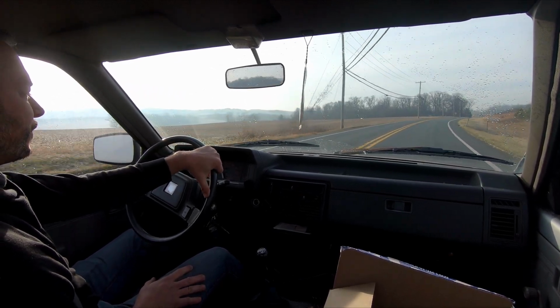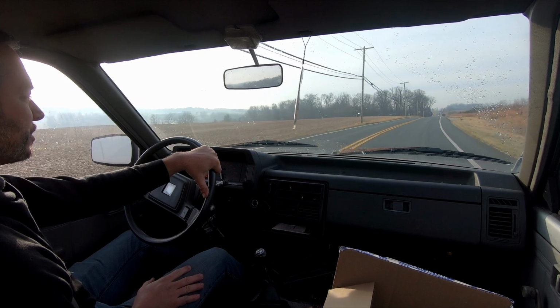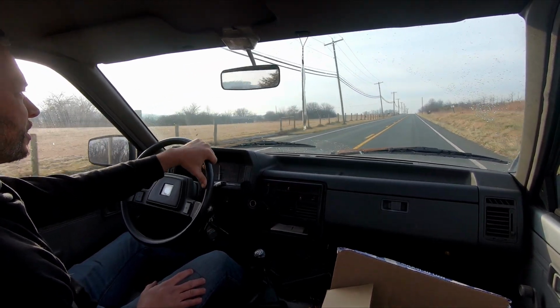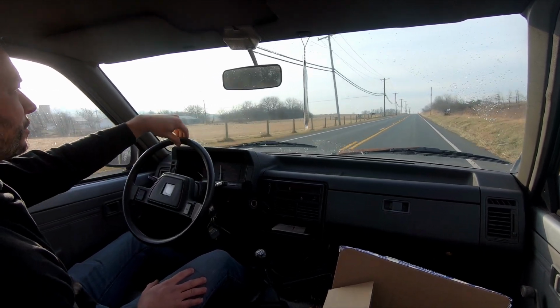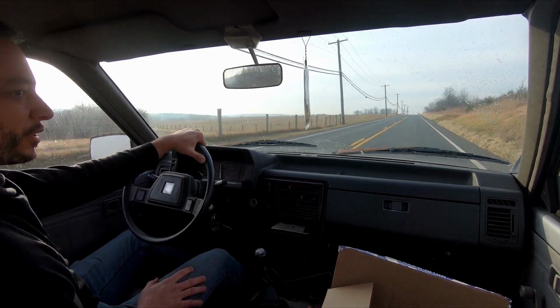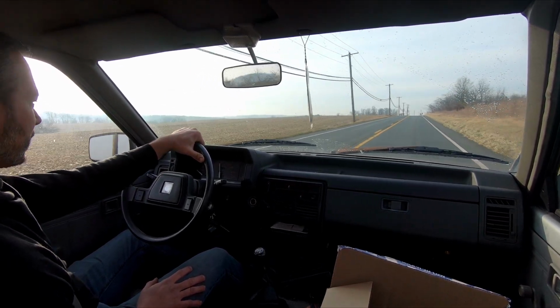Get it up to 50, and you can just cruise on some flat road. It's fine. Yeah, the steering is pretty tight. I mean, it's not rack and pinion, but that's about as tight as you would expect for circulating ball steering.